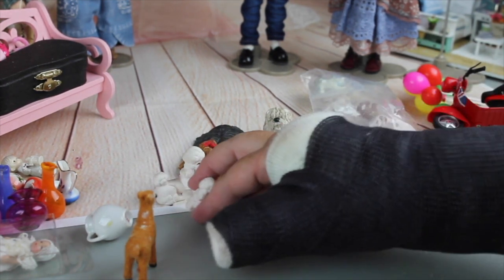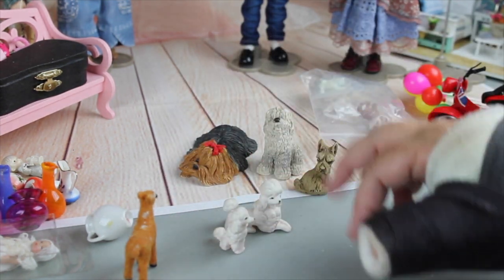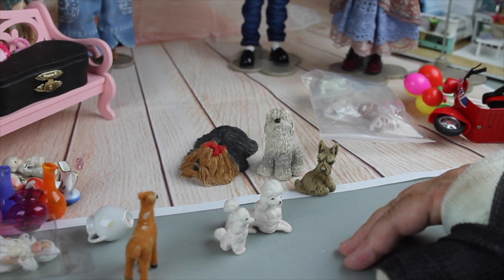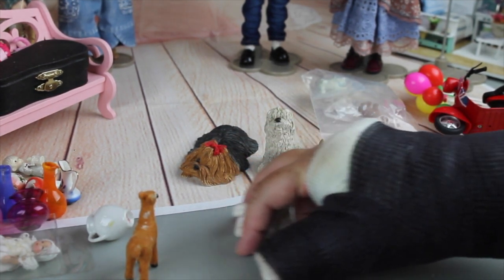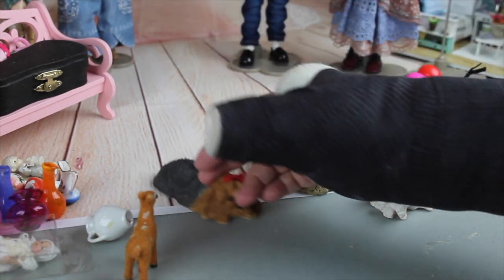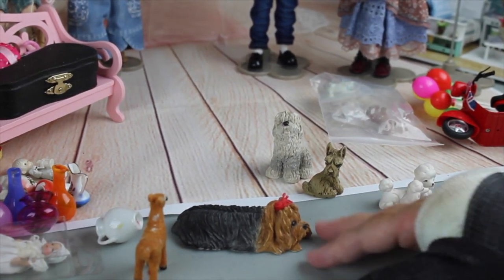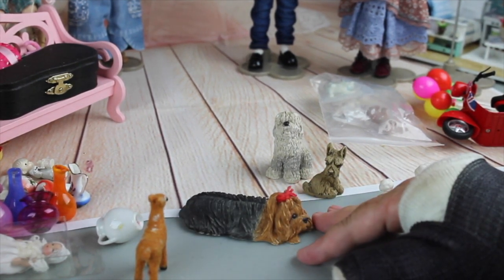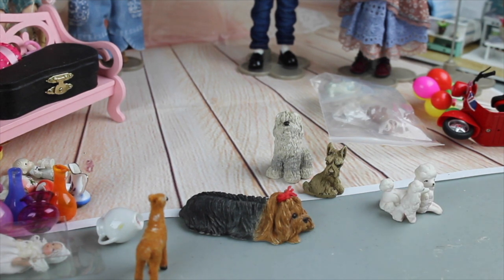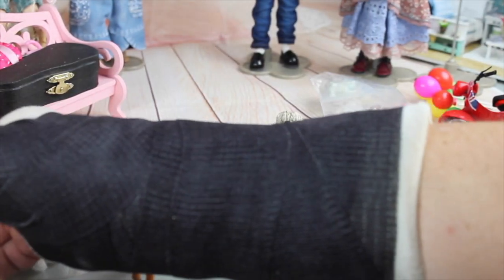You've probably seen these poodles. I did use those, I think, in the diorama video, if you remember that one. So they can be used if you're putting your dolls in a diorama and you want to have a little sense of home, and you have a rug, put a dog on it, right? This little Yorkie is precious. I have Yorkies, of course, Belle and Bruno, so I had to have that one.